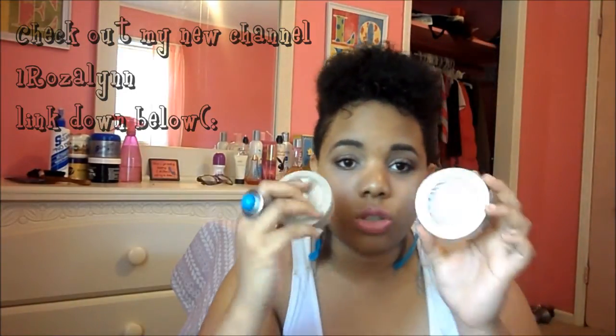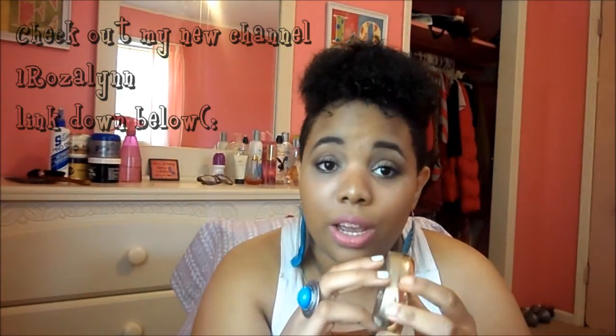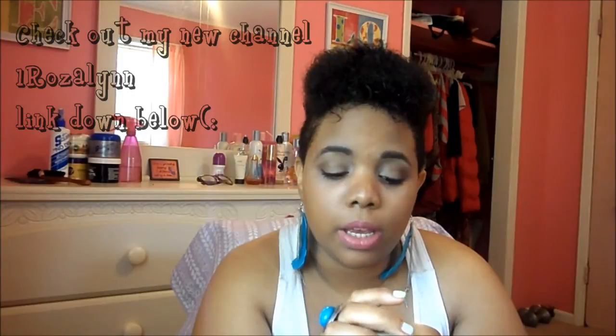And you may ask, what do I set this with? I use two powders. This is my newer powder. It's from Milani, expensive powder. I think it's the MAC of drugstore makeup. This is the face powder. Has a little design on it. You've probably seen it before.